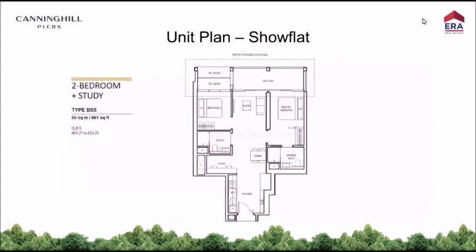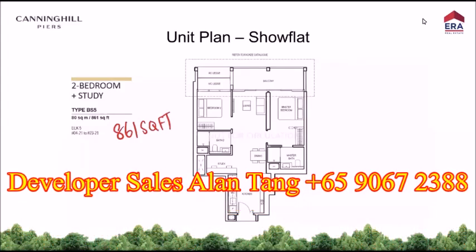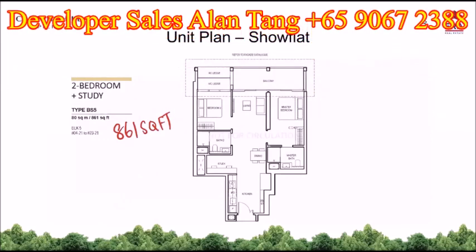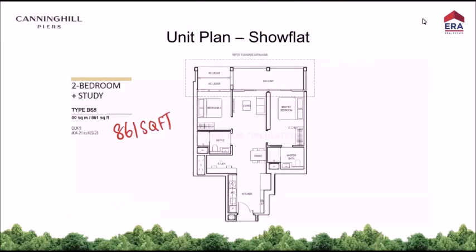Layout number 2, 2+ study. This is probably one layout which I felt will be highly sought after. Take note, 861 square feet, a very nice size for a 2-bedroom plus study. Potentially, even when you have a helper, this is one layout for a small family to consider, because with a 2-bedroom, usually we realize that we don't have a helper's room.